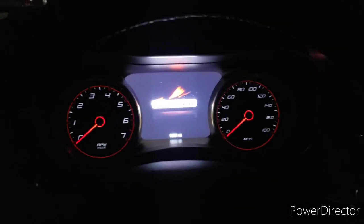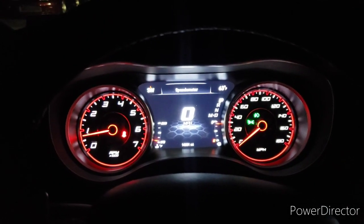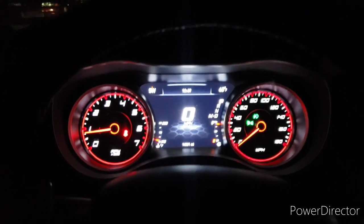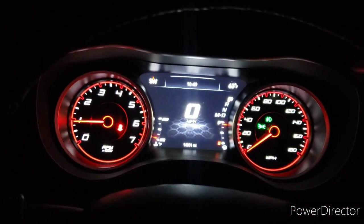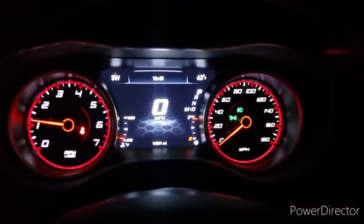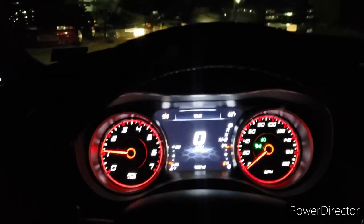Alright, I want to show you all how messed up this car is. This isn't a cold start. It's over 170. So this is a 2019 Charger that's brought to us. Guy just recently bought it. And I'm going to show you all how bad it drives.